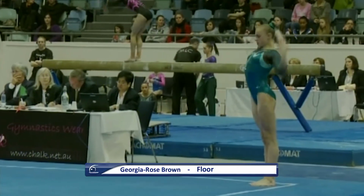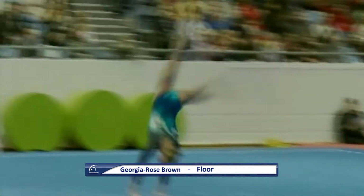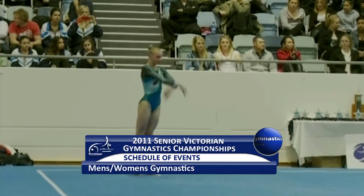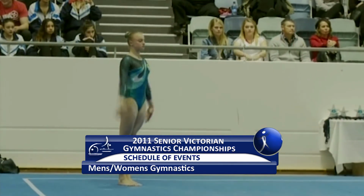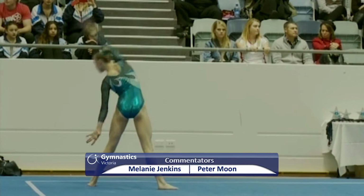First up on the floor we have Georgia Rose Brown. She competed as a junior in last year's Pacific Rim Championships in Melbourne, and this is her first outing as a senior. First line there, ran off flip double pike. Not a bad landing, a little bit of a hop, very well controlled.